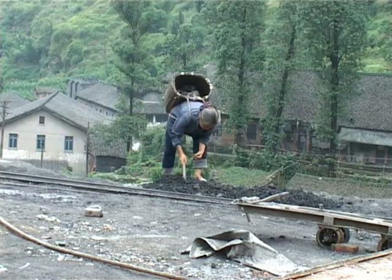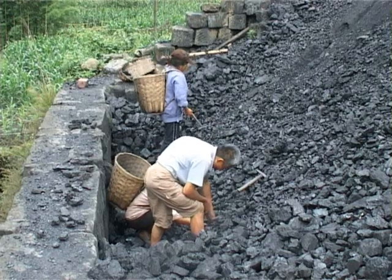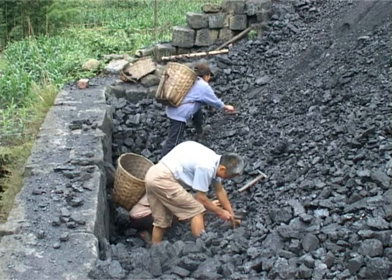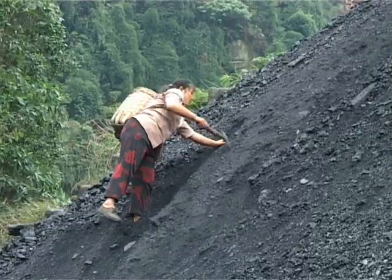Around the interchange with the railway, local people scavenge coal from the discarded spoil. At the same time, others whose main job is to load the wagons also remove unwanted dross to maintain the overall quality of the coal shipped out.